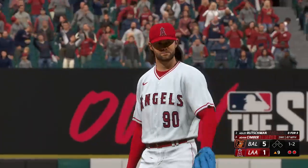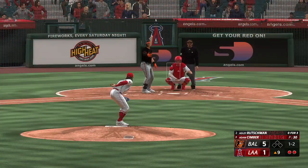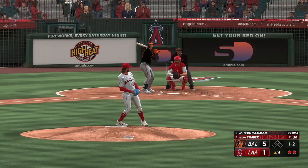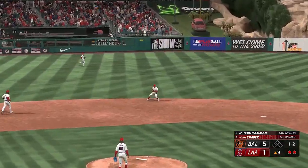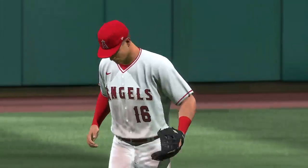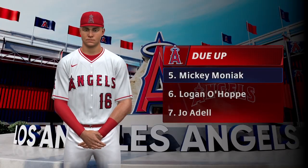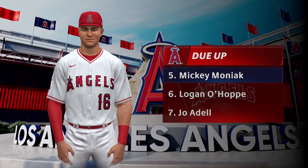Way out front for strike two. I wouldn't say the game's close right now, but it's not out of reach either. I mean, these guys really need to put up a zero on the board just to maintain a little hope. And a pitch. Ripped to short, snagged on a bounce. Slings it across. Out number three. So no runs, no hits, no errors, and no one left. 5, 6, and 7 will lead things off in the bottom of the ninth. It's the Orioles 5 and the Angels 1.